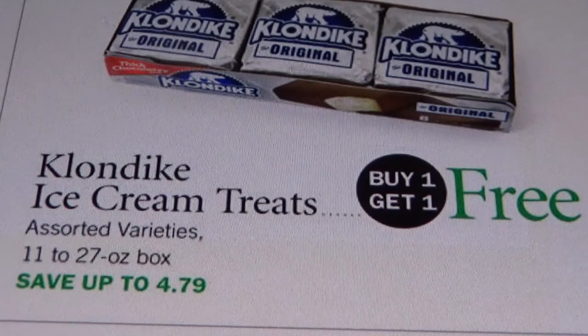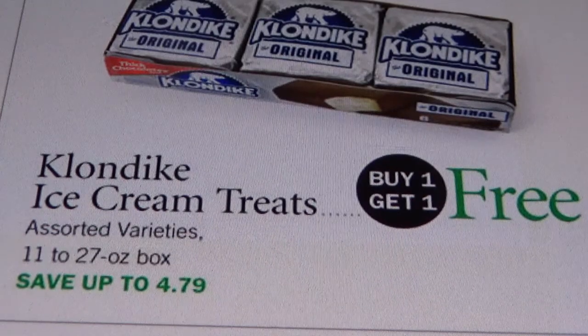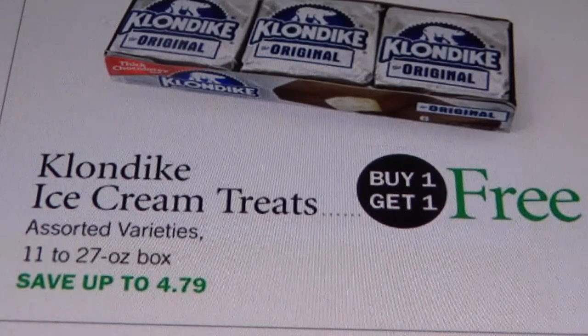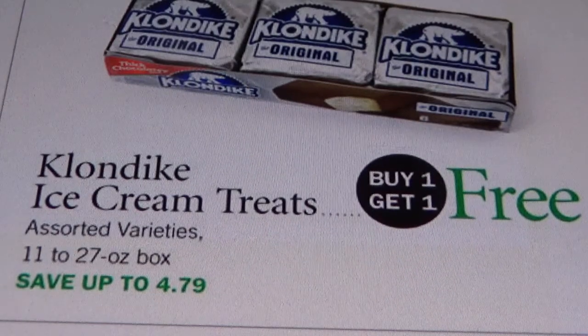Let's see. What else? So basically, okay, I'm going to tell you about this yogurt, but I don't know how to pronounce it. I mean, I know how to spell it, but I don't know how to pronounce it.